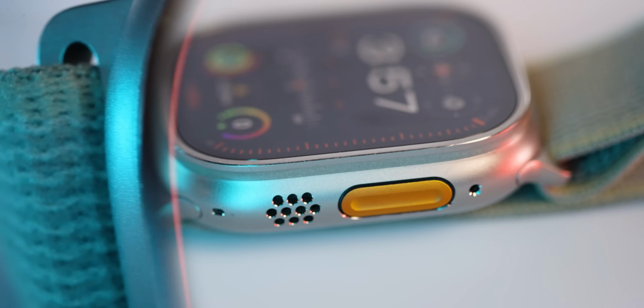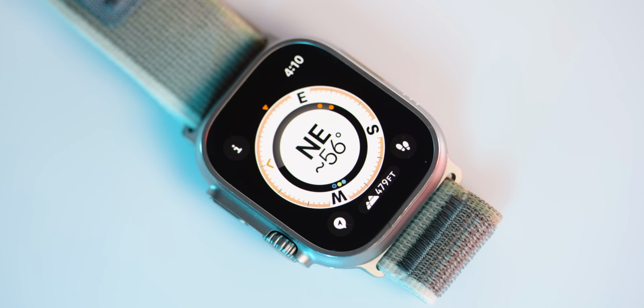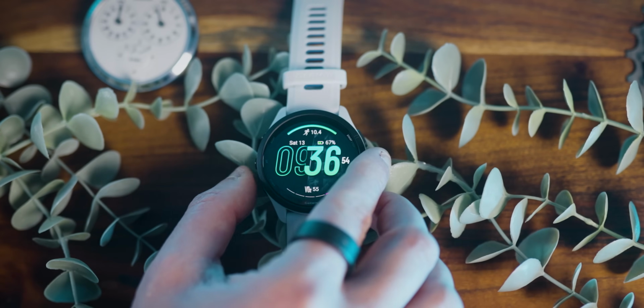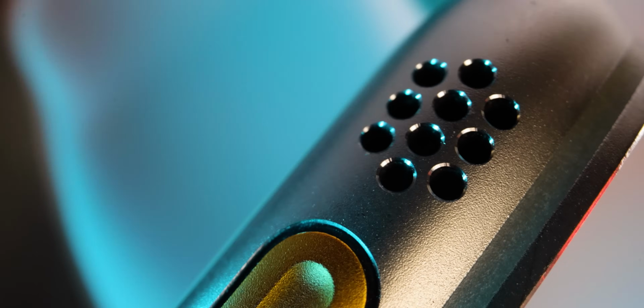One clear distinction when choosing a watch in 2024, which hasn't really changed all that much, is that we tend to see higher end models have nicer materials. So instead of plastic and Gorilla Glass, you might see things like titanium and sapphire crystal lens materials.